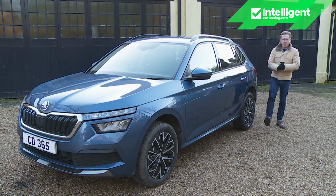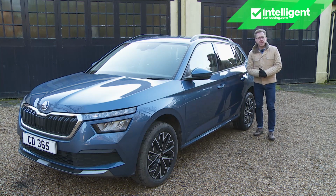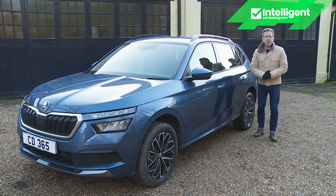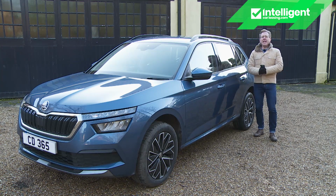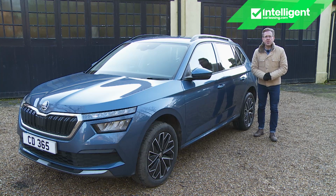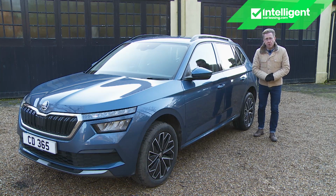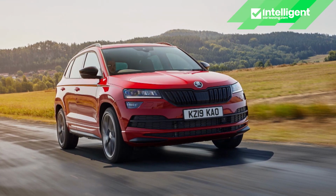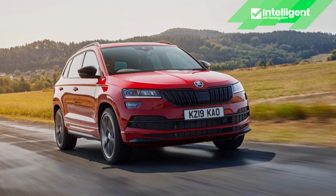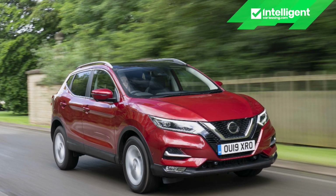On to the value proposition offered by Kamiq pricing in the small SUV segment. Well, as usual, for proper comparisons, you'll need to be comparing apples with apples by looking at B segment supermini based SUVs rather than the C segment family hatchback based crossovers that Skoda targets with that larger Kamiq model. In other words, if it makes more sense, cars in the Nissan Juke segment rather than the Nissan Qashqai class.